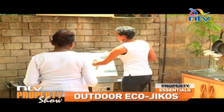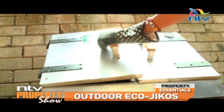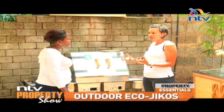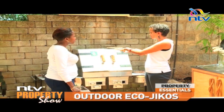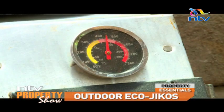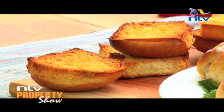And these jikos are fantastic because they use charcoal 100%. And what I like about them is you only need a few handfuls. So for a pan of cinnamon rolls for my family, I just use a couple handfuls of charcoal. It gets really hot, it bakes really well, it doesn't taste like smoke or smell like smoke. As long as there's no mafuta or anything on the charcoal, then it's fine. This is actually a thermometer, so now for precision baking we can tell if we need it hotter, if we need it cooler. So I'll put the toast in as well and that can toast.